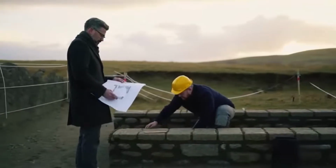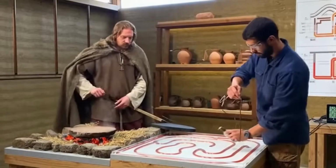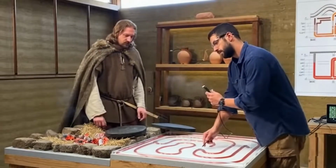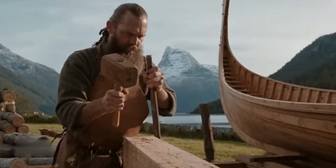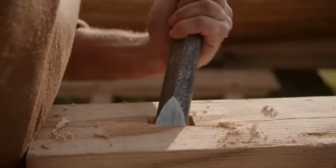Yet the principles remain. Thermal mass is still used in passive solar design. Earth-sheltered homes still take advantage of the insulating properties of soil. Radiant heating systems still rely on the slow release of stored energy. The physics have not changed. What has changed is the scale of resources available.